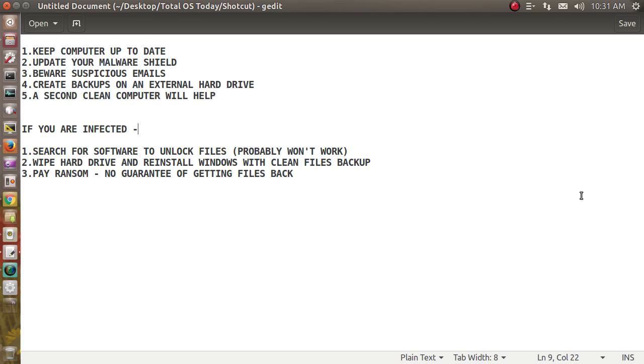All right, what if you are infected? Well, you can search for software to unlock files. It probably won't work, especially if the ransomware is rather slick and sophisticated. I think you're wasting your time. Number two, this is probably the best way, I would say: wipe the hard drive and reinstall Windows with the clean backed up files from your external hard drive.